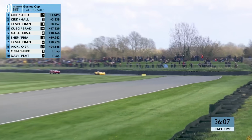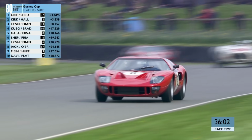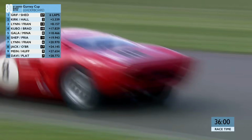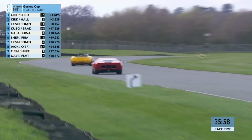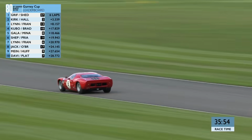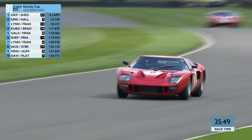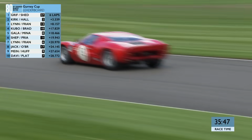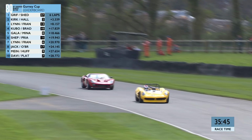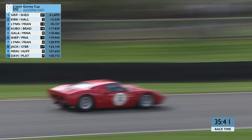And there's some lovely sound and vibration around the lap with these types of cars. Big V8 engines in the back of the GT40s, and they are making a lot of noise. Same in the back of that yellow Lotus, a very similar engine. And as they come past our commentary position, you can actually feel the floor shaking a little bit, that vibration from these big V8 engines. It's a beautiful sound. It's something you don't really tend to hear in modern engines, but it's very much a part of the 1960s. Oh, it certainly is.